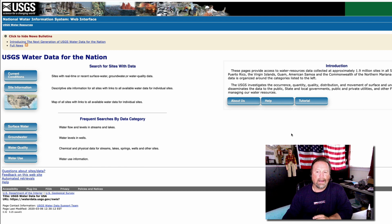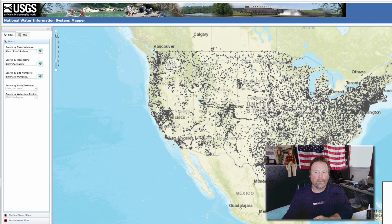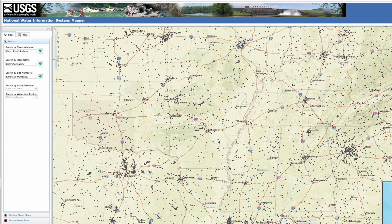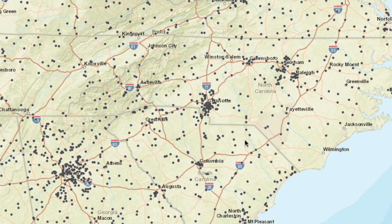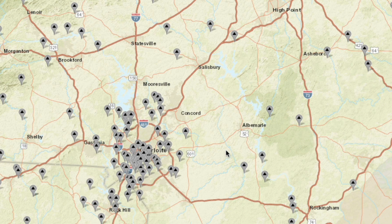USGS water data. What I like to do is go over here and click the map, because I want to zero myself down to North Carolina. So I'm going to start zooming in, and all those little dots all over the map are basically weather stations and river gauges and things like that. They're all over the place. There's Charlotte right there, and there's a whole lot of them in that area. Let's keep drilling down, see what we can find.